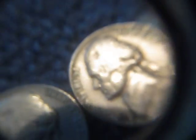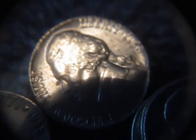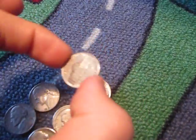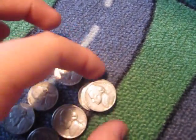Got a 55D, 56D, 57 plains, semi-key date, I guess. Not even, I mean, sort of debatable. 58 plain, 58 Ds, pretty decent shape. A really nice sparkling AU, XF/AU condition, 1959. Good look at that. Really nice. Bunch of 59 Ds.